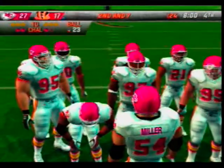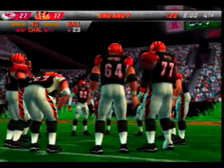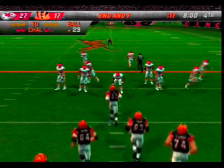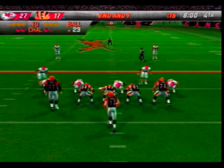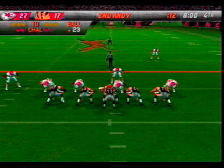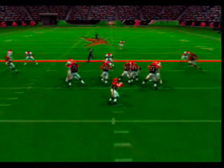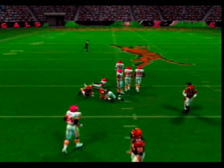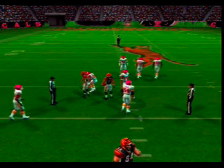At the end of 3, the score is 27-17. Chiefs 27, the Bengals 17. And we'll start the fourth quarter. Second and 7. Ball on the 23-yard line. Trailer looking to pass. Lines up with 5 wide receivers. Gets rid of it. And the catch is made. Franks is there for the tackle at the 32-yard line.